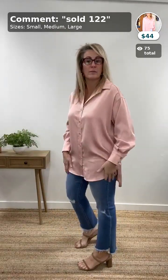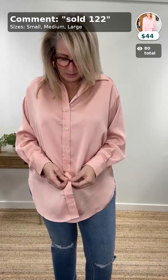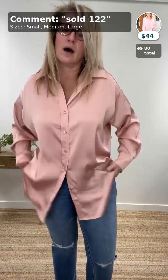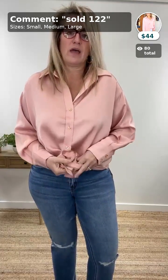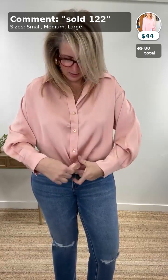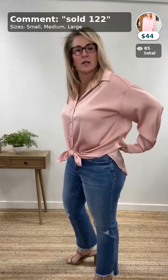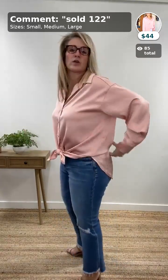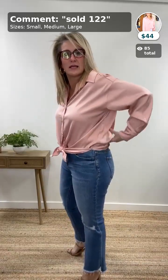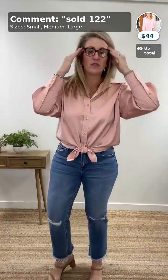You could easily wear this with a legging and a heel. Or you could unbutton this and tie it in the front if you are wearing a high-rise jean, like I had on. So very easily it could be worn that way. Also, a lot of times I will tuck in the back if I want to tie something. So there you go. It can be tucked in the back and you could wear it like this if you wanted to.